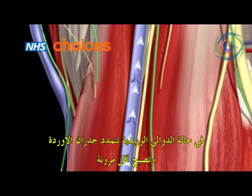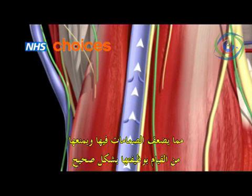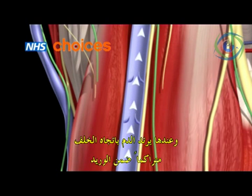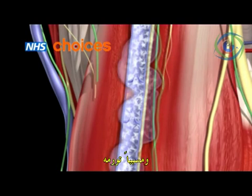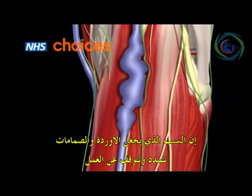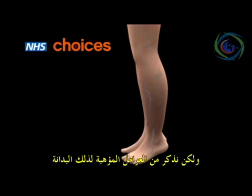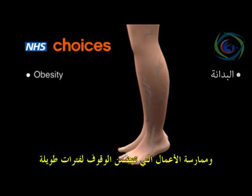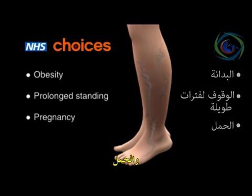In varicose veins, the walls of the veins stretch and become less flexible, which weakens the valves and stops them from working properly. Blood then leaks backwards and builds up in the vein, causing it to swell. The reason why your veins and valves stretch and stop working is not fully understood. But common risk factors are obesity, having an occupation that involves standing a lot, and pregnancy.